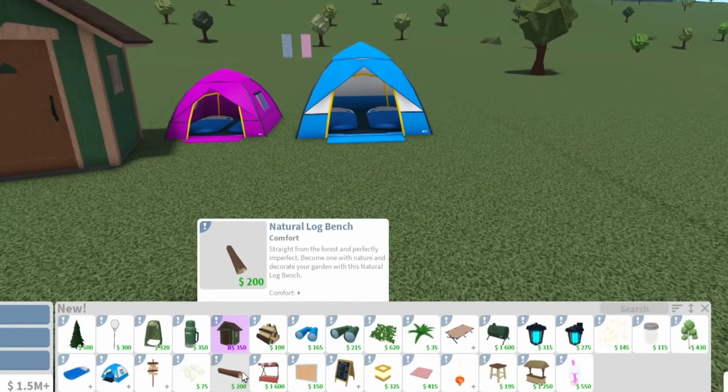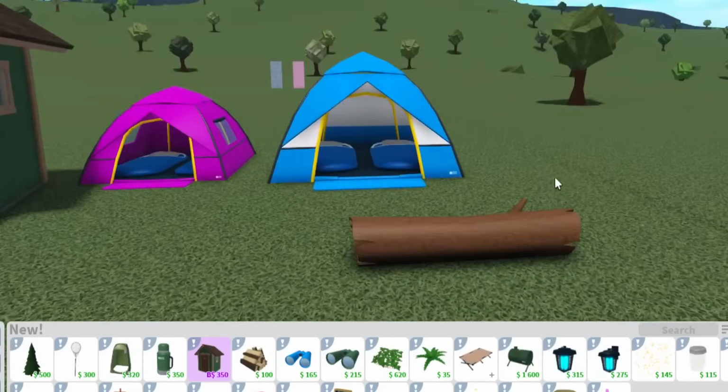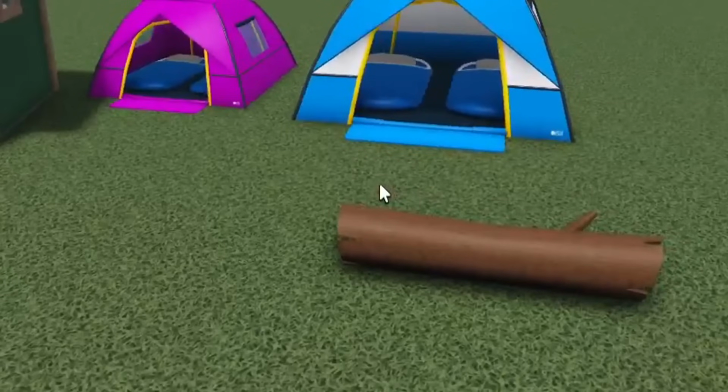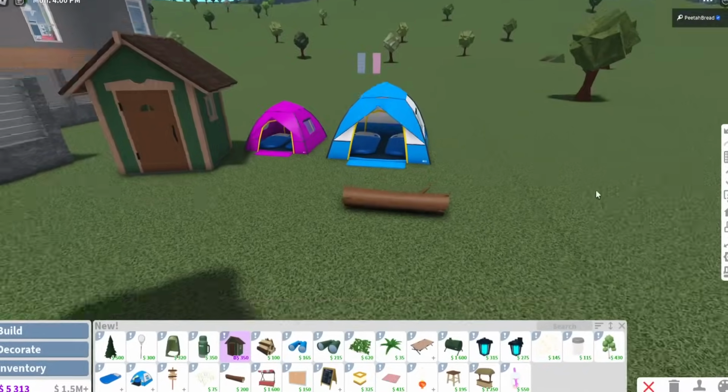Become one with nature and decorate your garden with this natural log bench. Oh my gosh, I actually like how detailed. I mean, you're probably like, what do you mean detailed? It's pretty detailed. Like, yeah, it looks like a wood log that you can sit on. Okay, great input. Okay, well, that's everything in build mode.